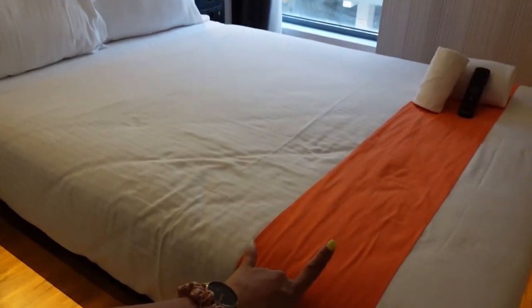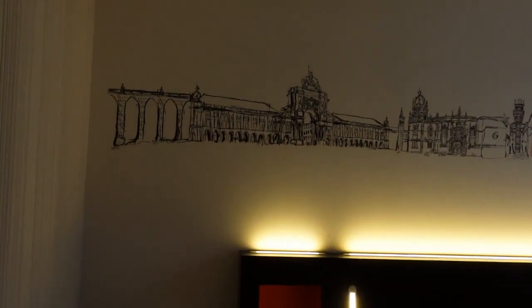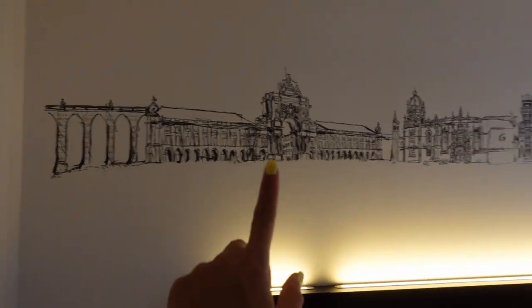As you can see, there's the orange from the EasyJet branding. And then we have the wall here, which I'm guessing is the landmarks from Lisbon. And we also have a little TV. And yeah, that's it. It's pretty simple.